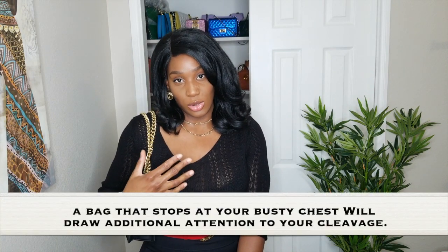If you have a bust, you want to bring that strap a bit more down, because you don't want the big bag to be up here where your bust is, because it's just going to be confusing and it's just not going to be a good look. So this is really about proportions, but I think it's fairly easy. If you're tall, then you want a short strap and you want an oversized bag to help balance that out.